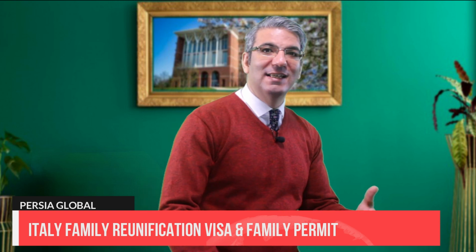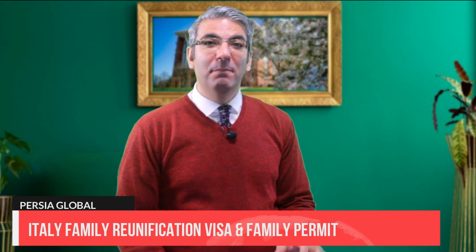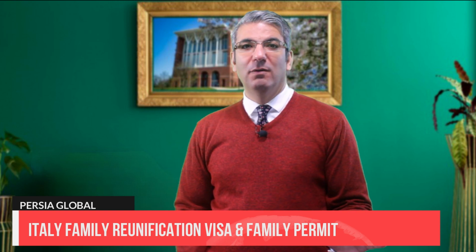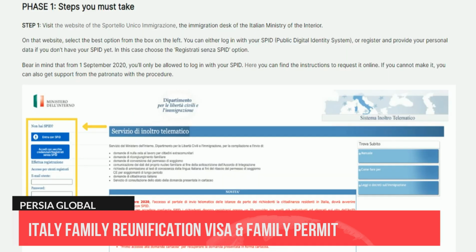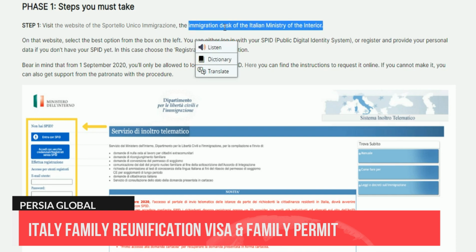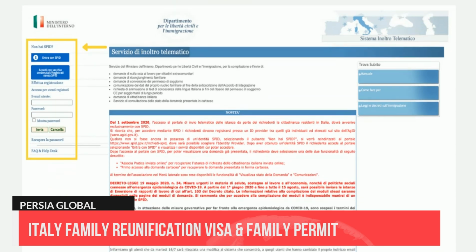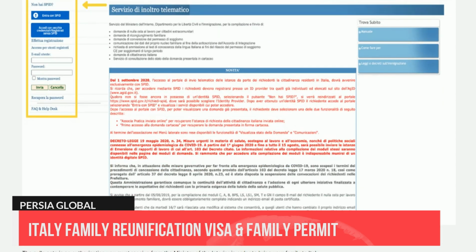Family reunification is a legal and safe way to bring your close family members to Italy. You can apply as soon as you obtain your residence permit from the police authority in your city of residence. The procedure for family reunification has 2 phases. The first phase happens at the immigration office. Then the second phase happens at the Italian embassy or consulate in the country where your family members reside.